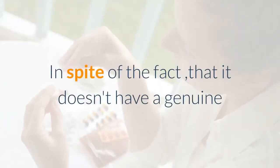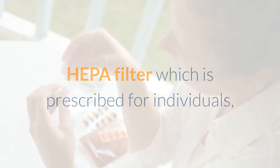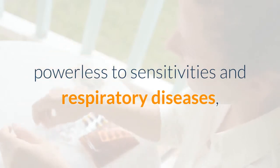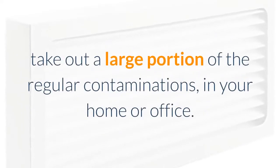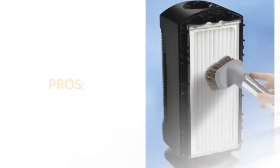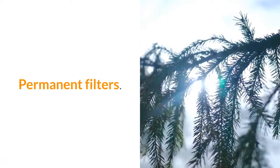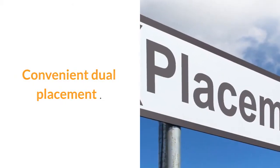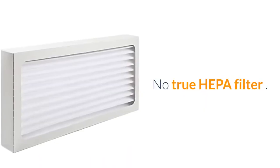In spite of the fact that it doesn't have a genuine HEPA filter, which is prescribed for individuals susceptible to sensitivities and respiratory diseases, the HEPA-grade filter will still adequately eliminate a large portion of the regular contaminants in your home or office. Pros: variable speed settings, permanent filters, ultra-quiet, convenient dual placement, simple knob control, competitive pricing. Cons: no true HEPA filter.